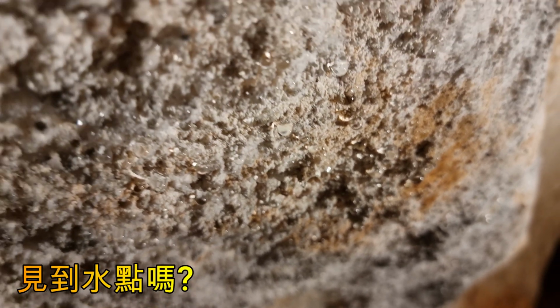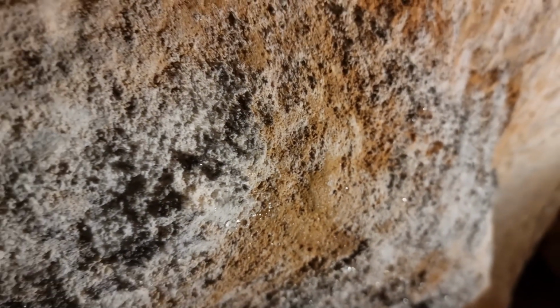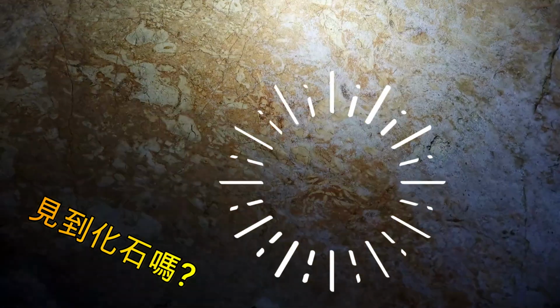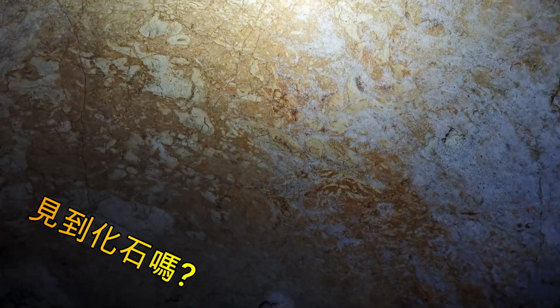Now if you look up here, you can see some fossils of those sea creatures. Now you can find these in the oceans now, but they're only found in the deepest parts of the ocean. So the sea lilies. Now the caves themselves started to develop 340 million years ago, 100 million years before the first dinosaurs turned up.